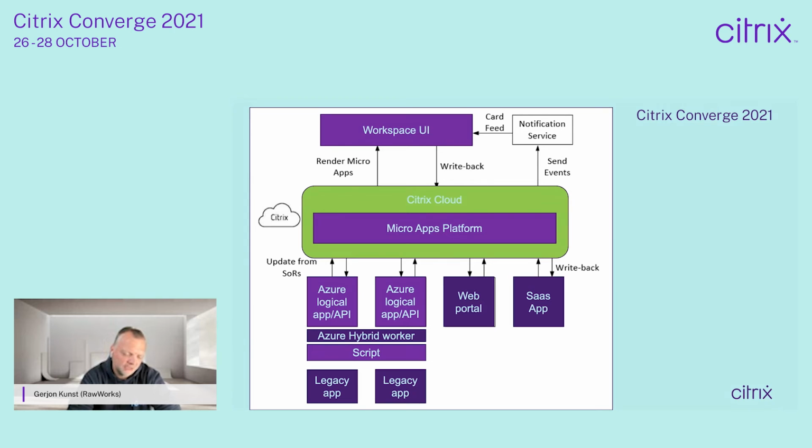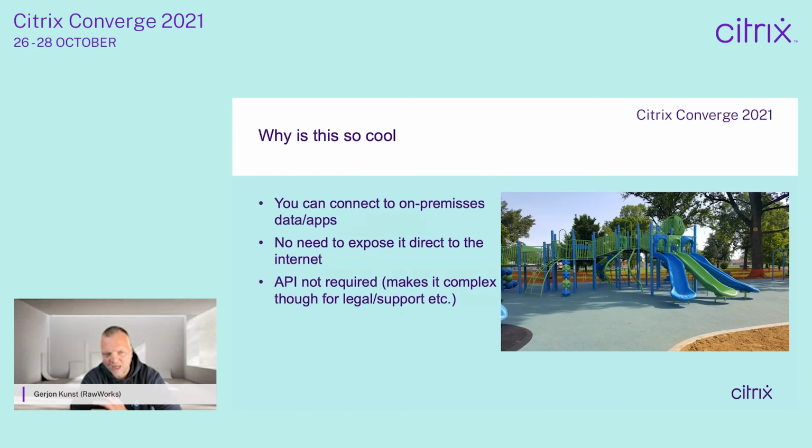So by doing this and capturing the output of the PowerShell script and feeding it back into the microapps platform and back into the workspace UI, you can see if a user was created successfully, and if not, if something went wrong. And okay, then we need to look in the backend in the Logic app or the API or the Azure automation to check, hey, what went wrong. But the assumption is you can almost talk to any application, and an API is no longer necessary, but optional. So that's cool. So why is this so cool?